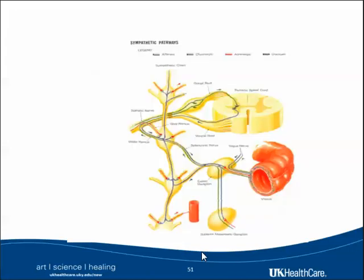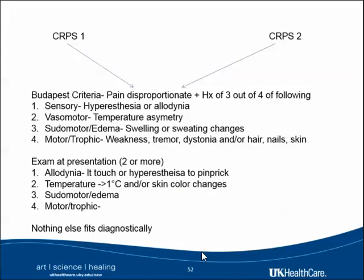There is the Budapest Criteria, which is what I'm going to end on. Apparently CRPS is big in Budapest. You have to have 3 of these 4, okay? So CRPS, if you don't have pain, you don't have CRPS, okay? You may have sympathetic derangement, but you don't have pain. If you don't have pain, you don't have CRPS. It is complex regional pain syndrome.